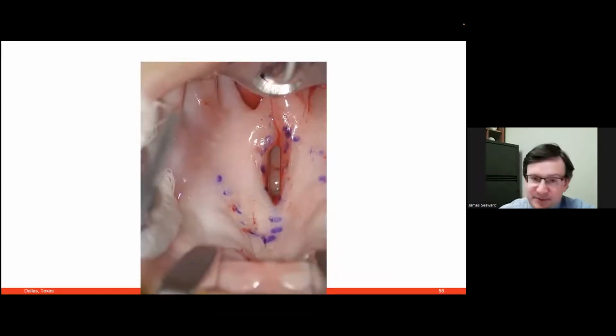I've also done my modification of the furlough. Now, I don't have great pictures of this because I haven't published it yet. I'm still collecting data, but you can see my markings. I think they're fairly traditional. I do make the anterior angle a little bit more acute than the posterior angle, but not nearly to the extent of the Acron group.